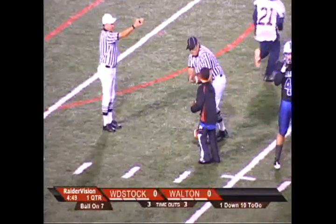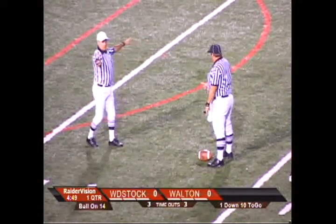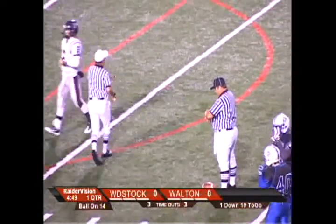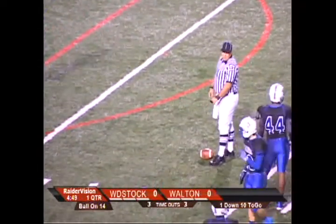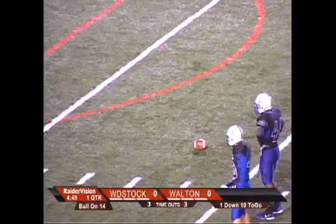It was covered by Zach Hitt. Yep, Zach Hitt got his paw in there and knocked it out, and he's the one who fell on top of it. Thank you, Trevor Miller, our spotter, for picking that one up. So the second turnover inside the Woodstock 20.